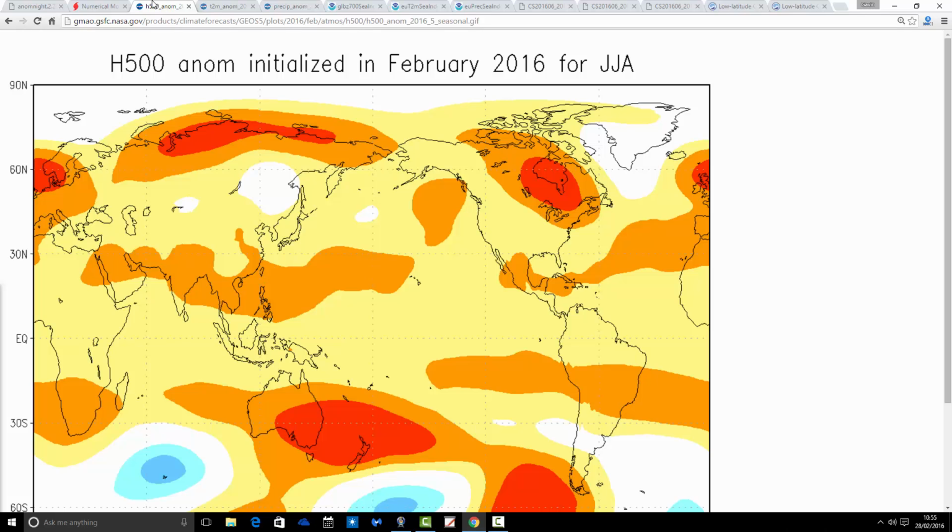So have a look at a few models very quickly before we go. We're going to start off with the NASA model. This is experimental, 500 millibar heights. This is the 500 millibar height anomaly for the summer, June, July, August. We've got the red and orange colours in there across the UK and much of central western Europe as well. This is very good if you want a hot summer.